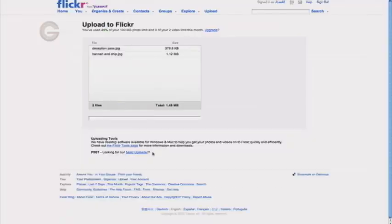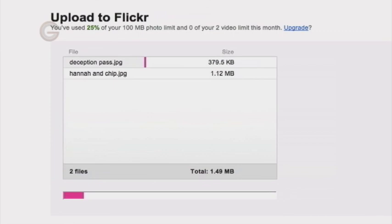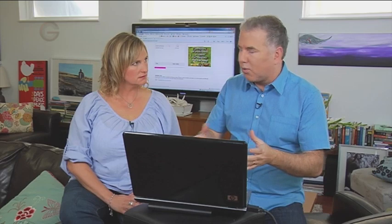So we're going to hit upload photos. And right now, it's starting to upload them off of our laptop up to the Flickr site. Once they're up there, it's kind of like what they call the cloud. Okay. And once they're up there, you can access them from any internet-connected computer or device, like an iPhone or a lot of these other set-top boxes now as well. Nice. Which is kind of cool.